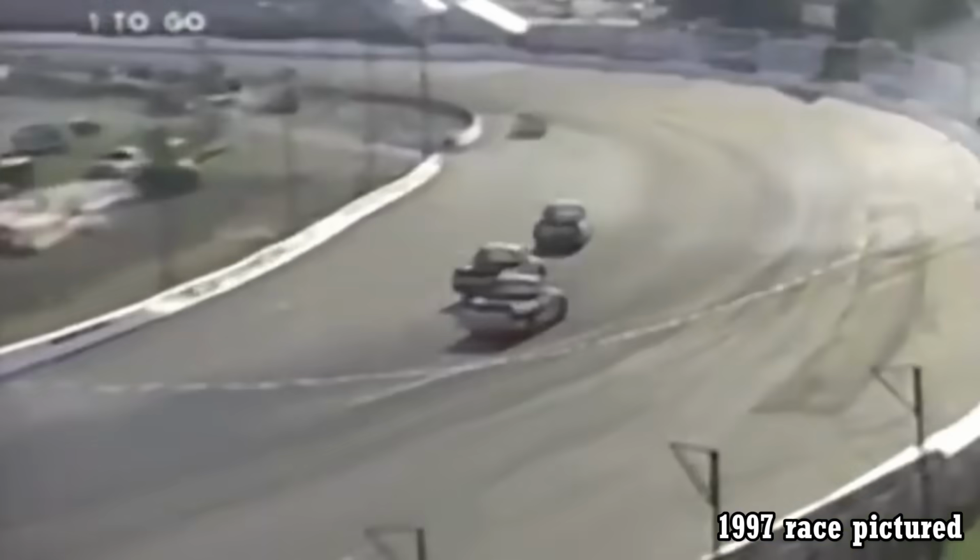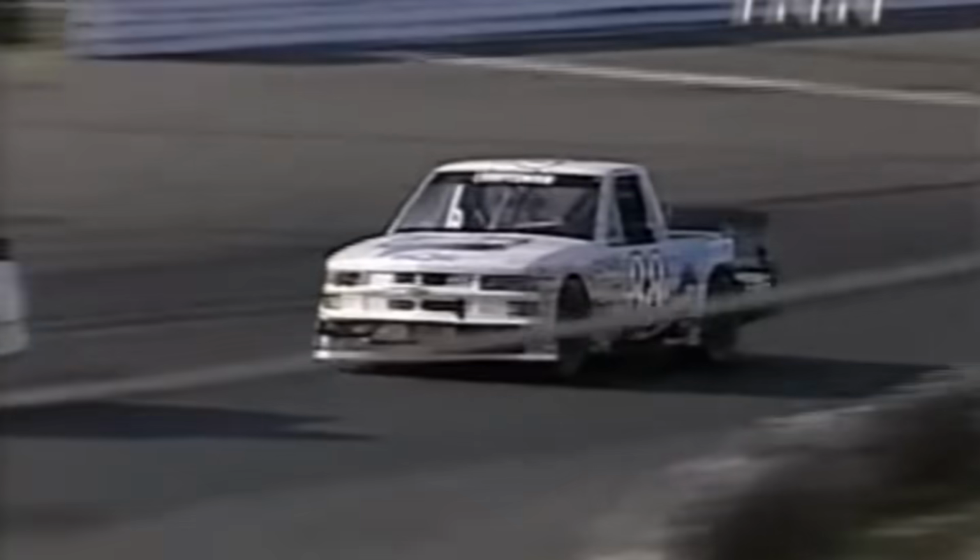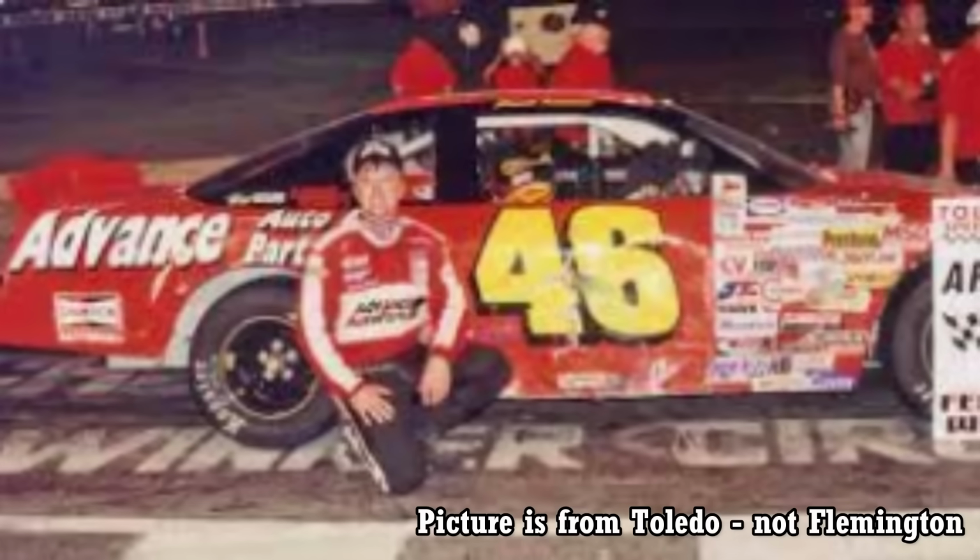Mike Skinner won the second race, and then Ron Hornaday won again. In the fourth and final race at the track in 1998, Stacy Compton wrecked out of the lead after leading the first 166 laps. Terry Cook won the race by just over a second, the largest margin of victory at the track. ARCA came to the raceway in 1999 for a one-off race, which was won by Frank Kimmel.